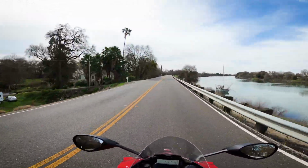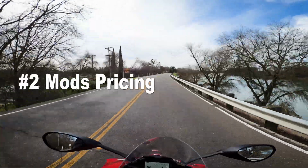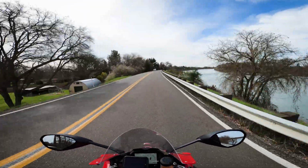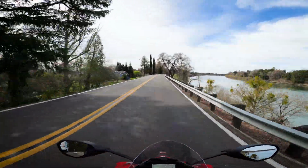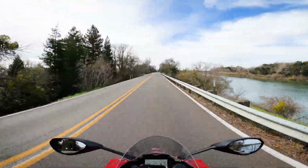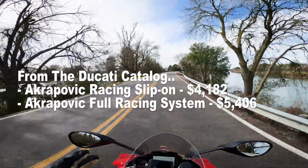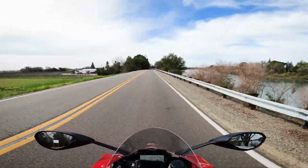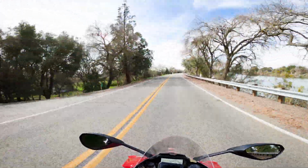And let's talk about number two, which is the price of the mods. It's the same with the Ferrari F430. The price of the mods is insanely expensive. So there is the Ducati tax, the Ferrari tax, they're the same. They both have it. $5,500 for an exhaust, almost, let's say 4.5, whatever, for a slip-on Akrapovic if you want to stay factory and have your warranty covered. The catalog exhausts are $4,500 and $5,500 respectively. So it's not an easy thing to consider.